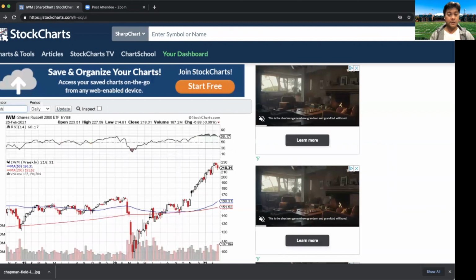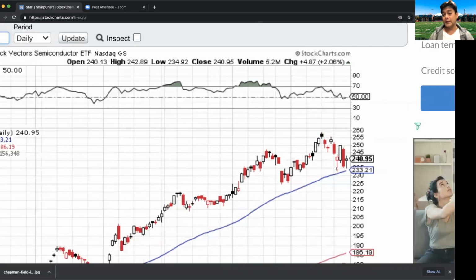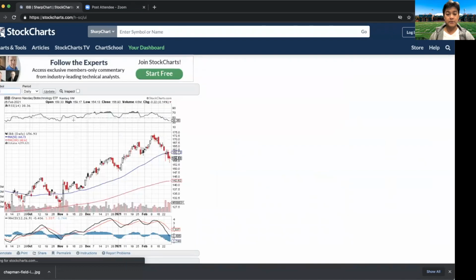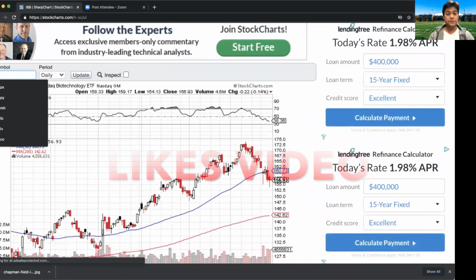Now let's take a look at SMH. Semiconductors have been leading lately. Now basically got punished as well. This pullback, and we're basically sitting above the 50 moving average. I mean, it looks better than the Nasdaq or the S&P, because S&P looks really weak on the edge of the 50 moving average, right? IBB, biotech, below the 50 moving average. So it's really weak.